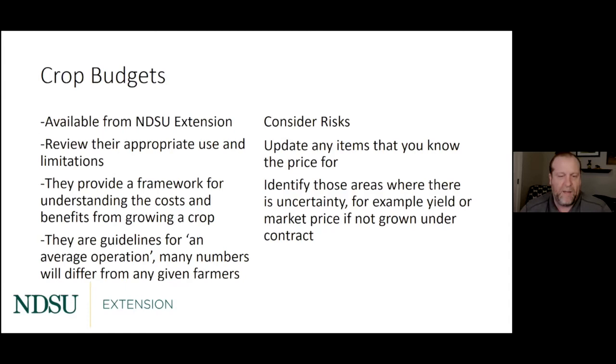Market price may be a source of risk if you haven't contracted your crop, although many hemp grain producers do contract some or all of their production each year, as it's been available for the last few years. The one thing I'd add with this budget idea is that when you get a crop budget, if there are places where you know the numbers, put your own numbers in. The budgets that we share, be it the traditional crop budgets or the crop budget I'm going to show you in just a second, are for average operations, for a farmer that doesn't exist and almost certainly isn't you. So if you do have those numbers, go ahead and make use of them.